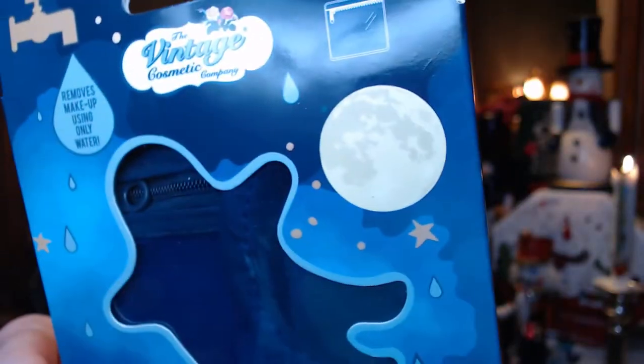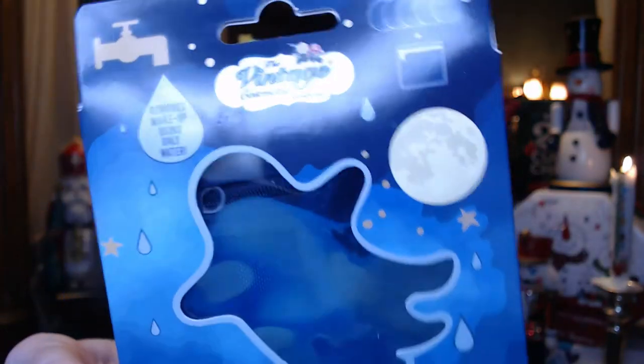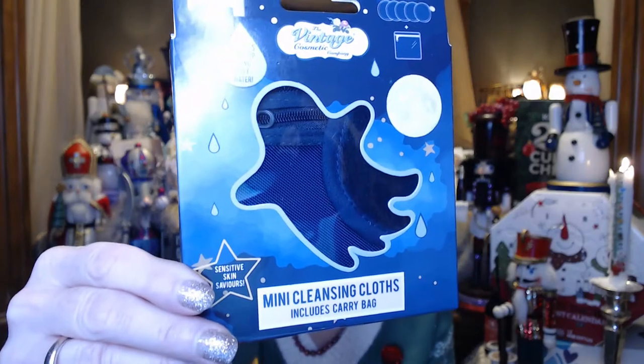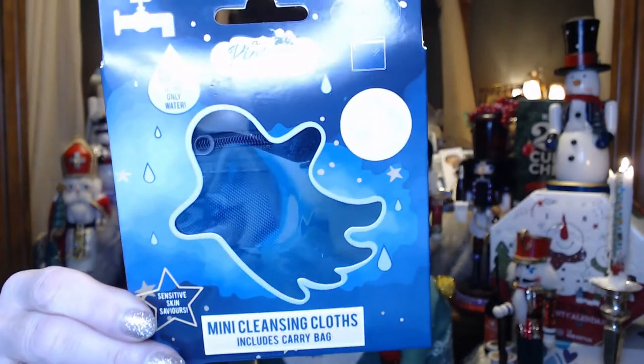We got this from the Vintage Cosmetic Company. It's one of those little facial makeup removers that you don't need to use soap with. You can just use water. Even though you can do it like that, I still use my soap with it, but I do love using these. This is a smaller one. It comes with a carry bag, so it's great for travel. And if you happen to leave it behind in a hotel room, you're not going to feel so bad, because it's just a little one. And it came in a kit that was probably less than $5.